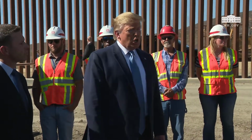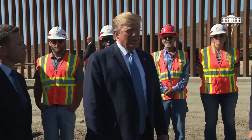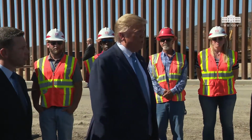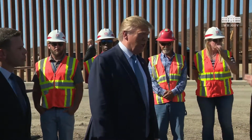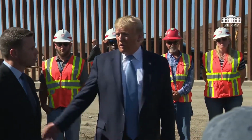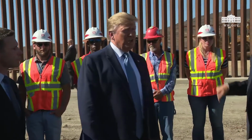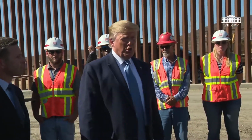So, and I tell you this very strongly, no more people can come in. We wanted Congress to help us. It would have made life very easy, and we still want them to get rid of loopholes, but we've done it a different way. We've done it with the help of Mexico, with the help of Border Patrol, and with the help of Kevin and all of you great people, and Mark. We still want Congress to do it because it would be a little bit easier, but when I say Congress, the Democrats just wouldn't do it.